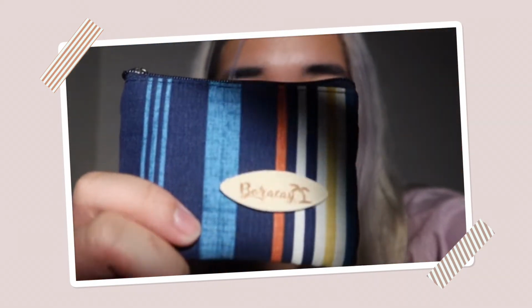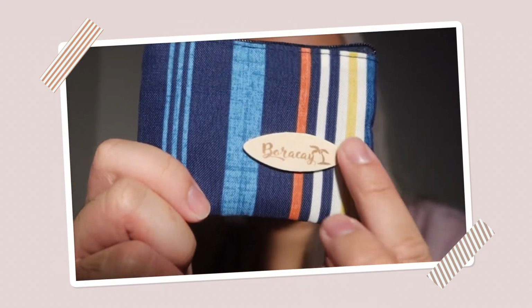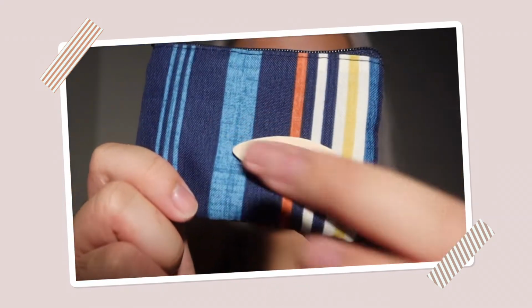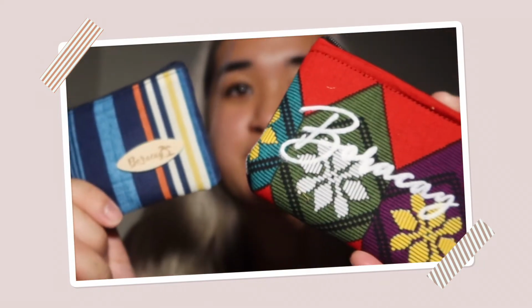And here's a different design. This is blue with the stripes. Oh my god, I'm trying to focus it. It's really hard. See, it has that surfboard wooden design, and it's pretty cute. They look so nice too.